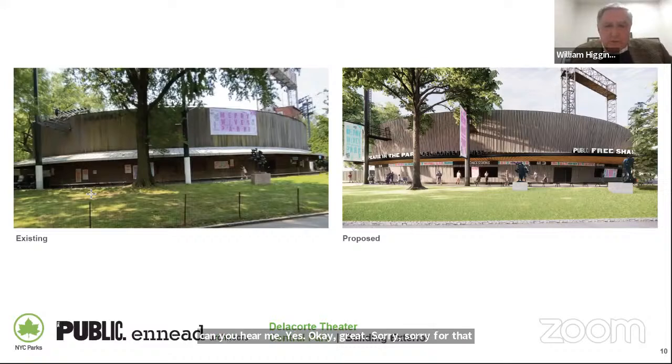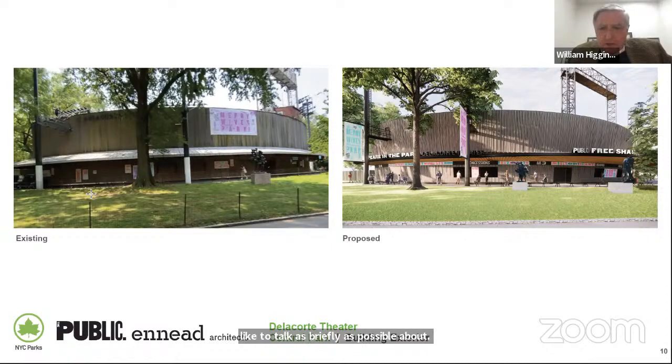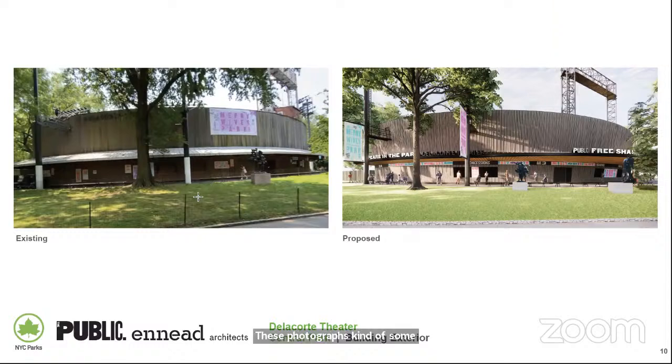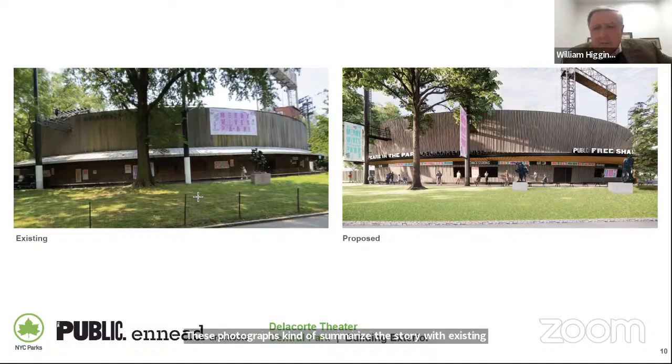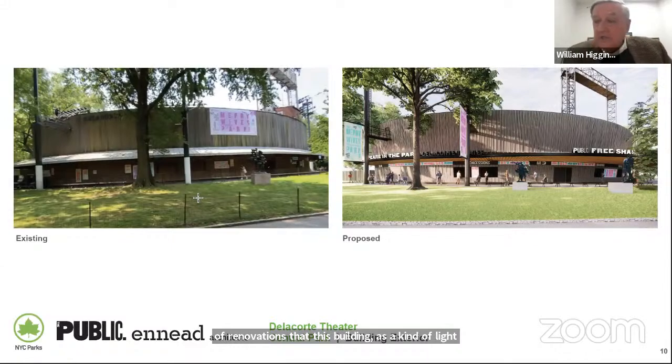I'm Bill Higgins of Higgins-Quaisbarth, and I'd like to talk as briefly as possible about some of the issues of history and appropriateness and the thinking related to those that has gone into this design. These photographs summarize the story with existing on the left and proposed on the right. And the story is really the first point that Rosalind made, which is that this is a renovation. It is not a demolition. It is not a replacement. It is not a change in design statement. It is really a renovation which continues the history of renovations that this building as a kind of light pavilion in the park has had since the very beginning.